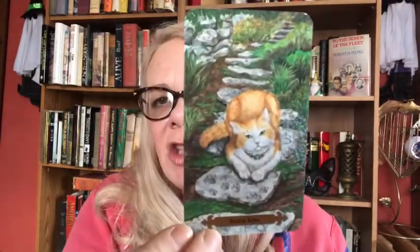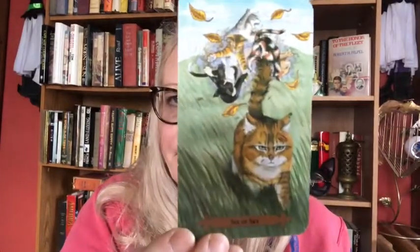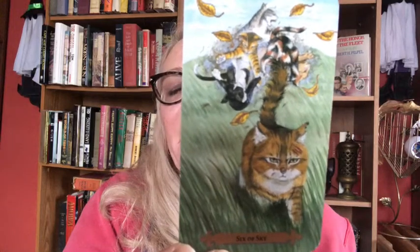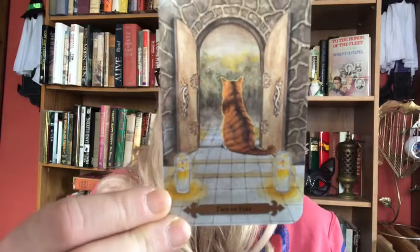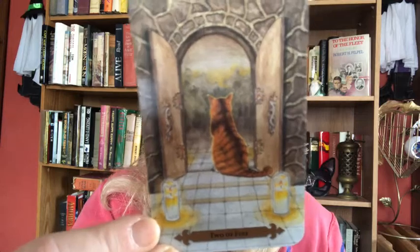Here is the Earth King. They have changed the names on the cards, so. Six of Sky. I love that. He's just like, I'm not dealing with this crap. I'm leaving. Goodbye. Two of Fire. Looking out. Should I go? Shouldn't I go?